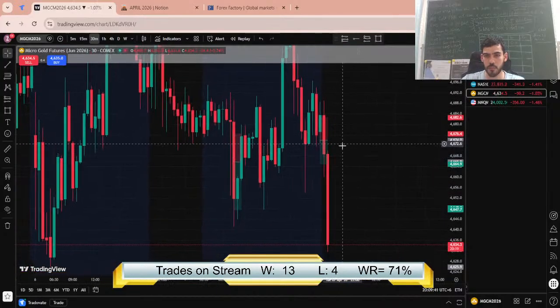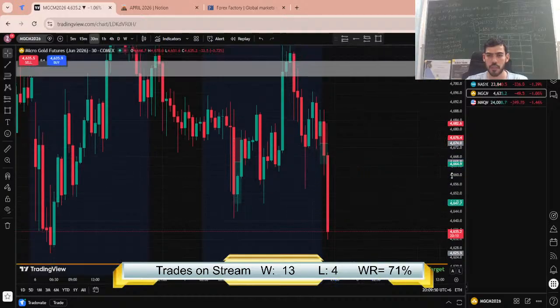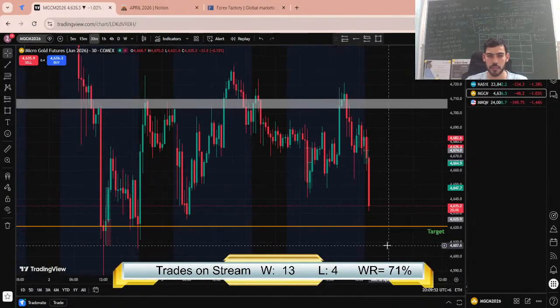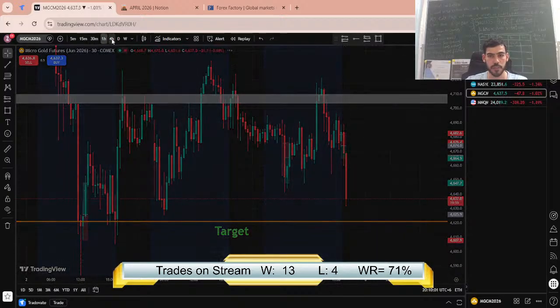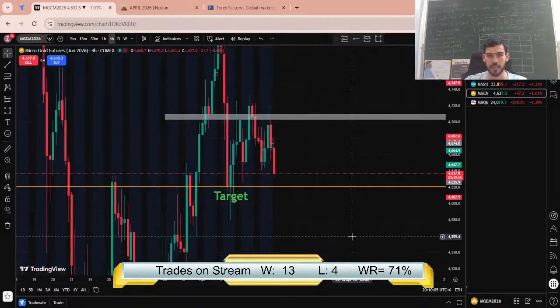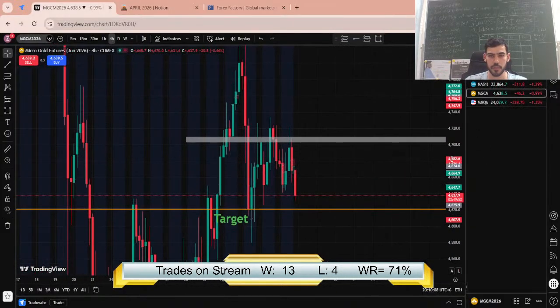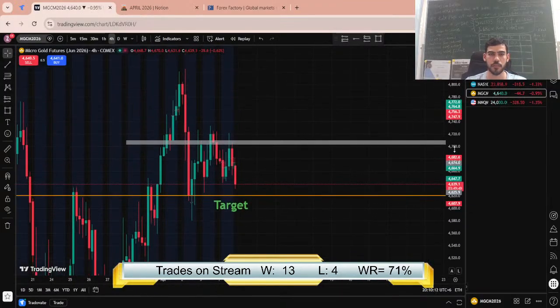But I will be more aggressive with the break even, because you can see here we have a wick to fill about almost 200 pips, 180, 200 pips. Yep, this is the target, and I think it's going to tap it really soon. Very soon it is going to tap the target area which I was talking about earlier.